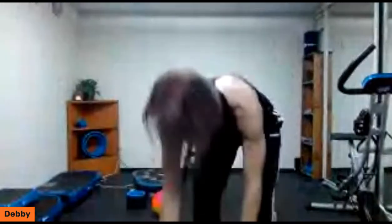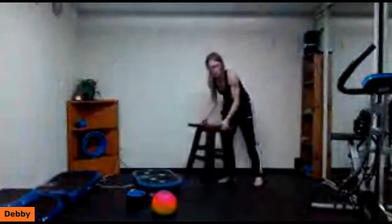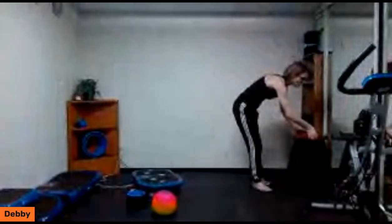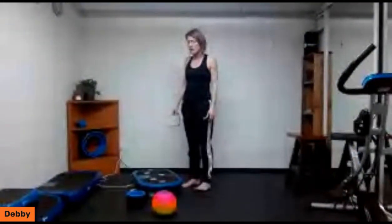Other things I want to show you about weight loss. So we've kind of gone over a few basics with our squat. I want to switch gears now to something more like a lunge. Why would I want to do a lunge? Because it's different. Sometimes you want to mix things up. Variety is the spice of life.